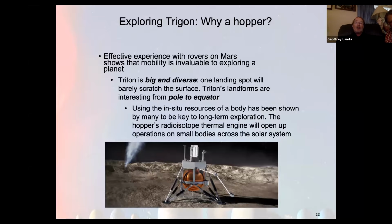Well, in other studies, we've really proven that using the resources of the place you're going to is the key to long-term exploration. You've probably heard about in-situ resource utilization, perhaps on Mars, where they talk about making rocket propellant from the resources of Mars. A friend of mine, Robert Zubrin, has been the main propellant production advocate that you've heard about. He's absolutely convinced that if we're going to go to Mars, we have to use the atmosphere of Mars to make propellant. So we're saying, let's make a radioisotope thermal engine that can open up operations on bodies across the solar system by using the resources of the body that we're exploring.